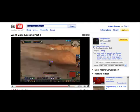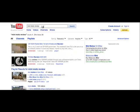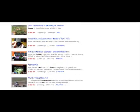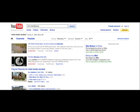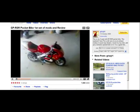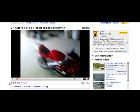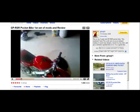Another great product that was really hot a while ago were these mini motos. So, Minimoto review. That would be your strategy, as is the name of this method. Okay, Minimoto review. I can't really find one actually, to be honest. Minimoto review. Okay, yeah, they're also called pocket bikes, sorry. He's at 7,254 views. And these were basically tiny little motorcycles.